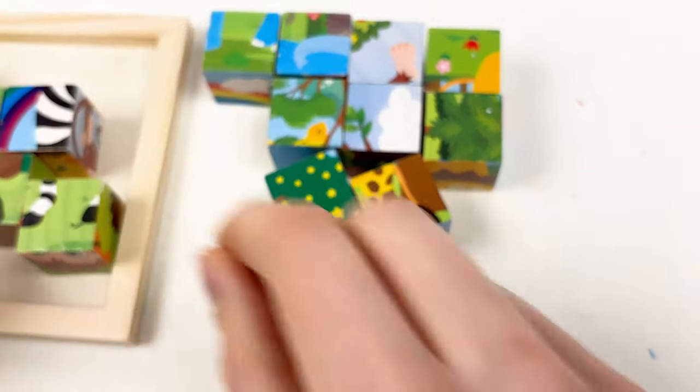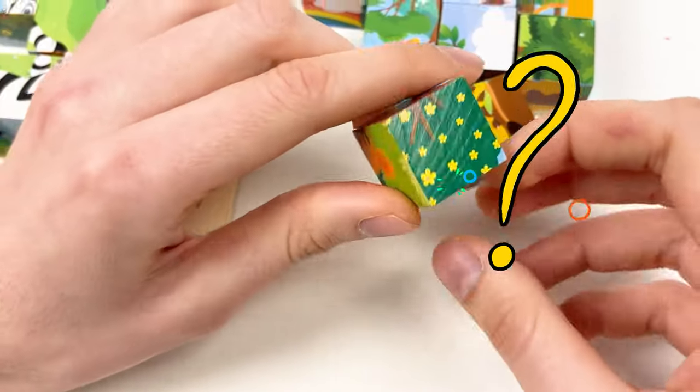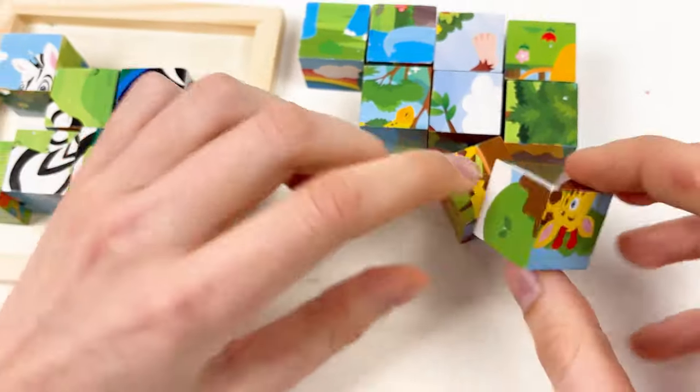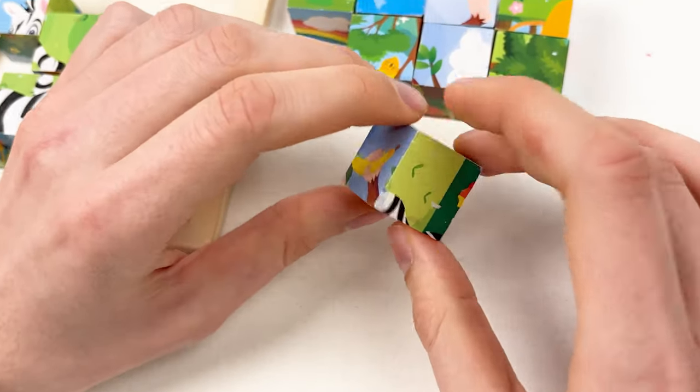Great, let's place it on the board. And then the next one. Can you see here the zebra? I don't think there is the zebra right now, so let's place it away. And then another one. Do we see the zebra?